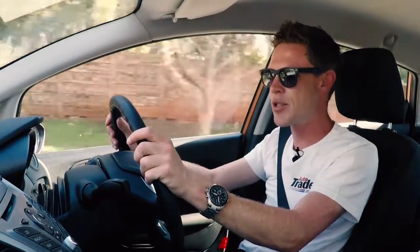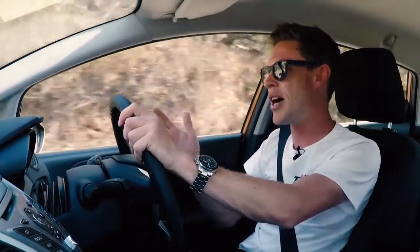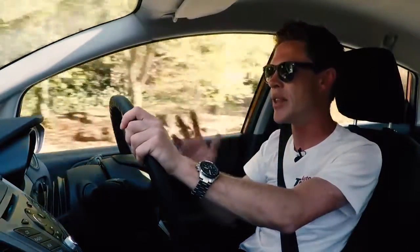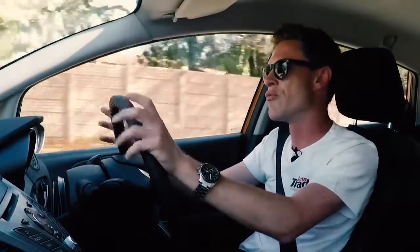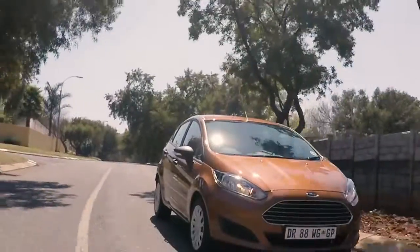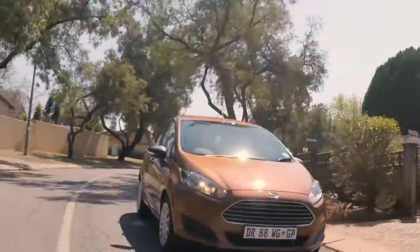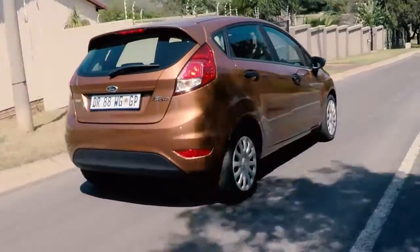Sadly, the gearbox seems to suffer from bipolar disorder. One moment it'll be fine, doing exactly what you want, and the next it's just going to come lunging at you with a butcher's knife. It's really unpredictable. It's going to shift up or down and get a little bit confused mid-corner or in an overtaking maneuver.